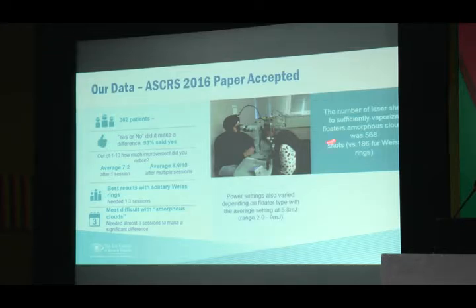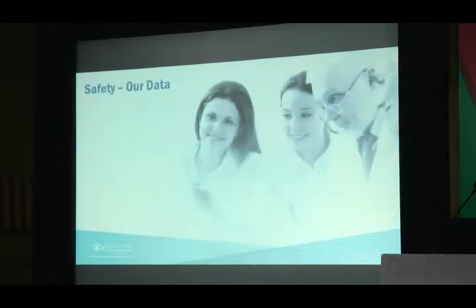Now, we had an average of about 6 to 7 millijoules to actually complete this procedure. That's what changes the paradigm, is understanding we can go to higher levels to cause optical breakdown. From a safety perspective, people want to know, how safe is it?